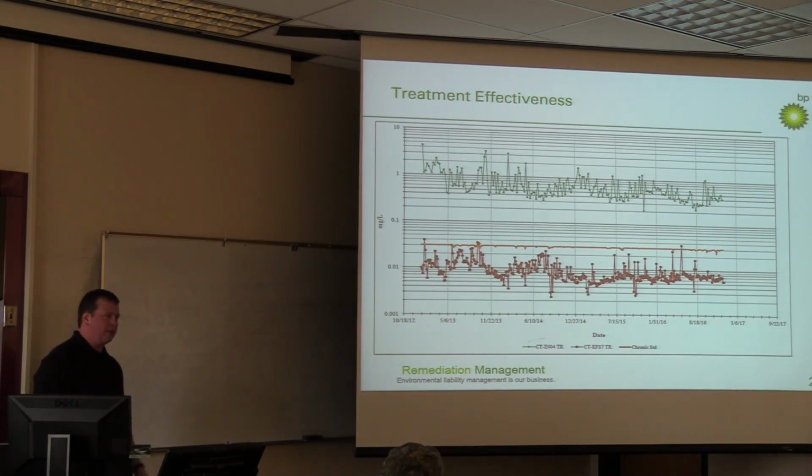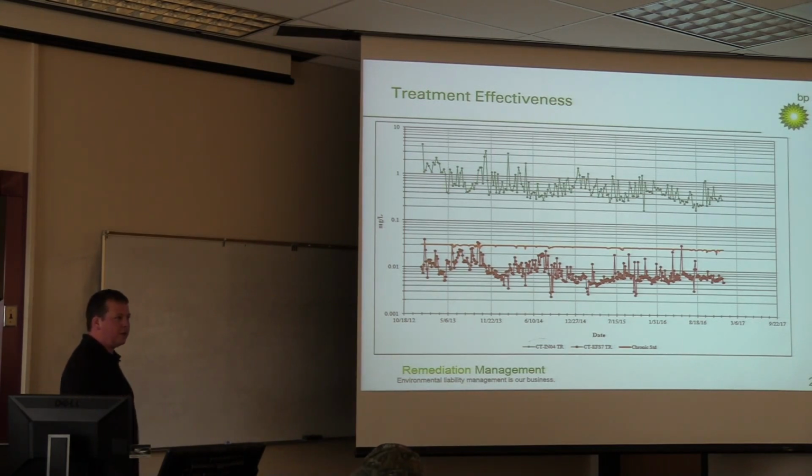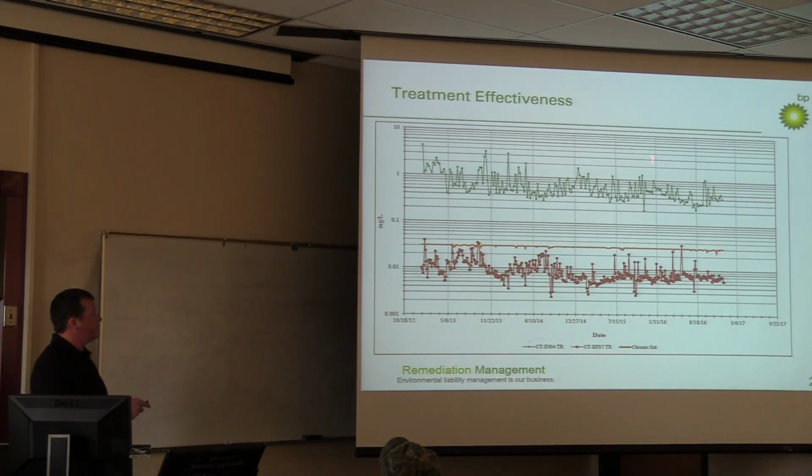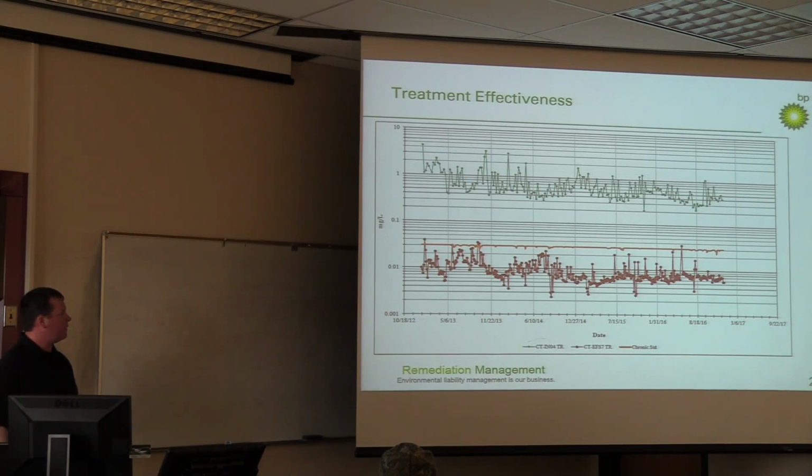So how do we know the system's working? Looking at copper as a reference, you can see here in green our concentrations of the influent water coming into the system, with the 1 representing 1,000 parts per billion, roughly, is where our influent flows are, to the maroon, which is about 10 parts per billion on average. And then you can see the standard here. The standard at a max hardness of 400, which is what we have because of the lime addition, is about 30 parts per billion for copper. And zinc and cadmium would have similar charts.